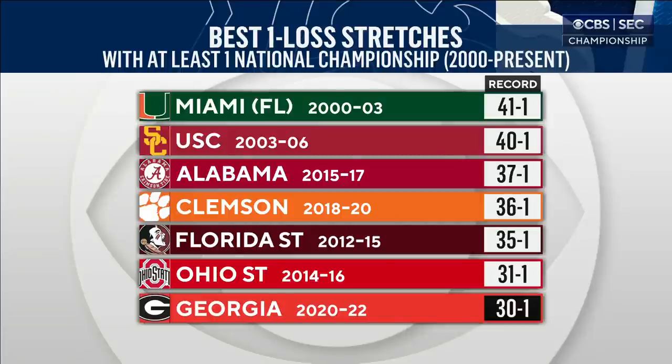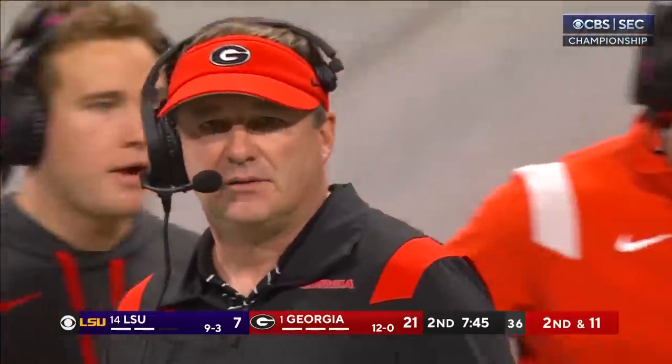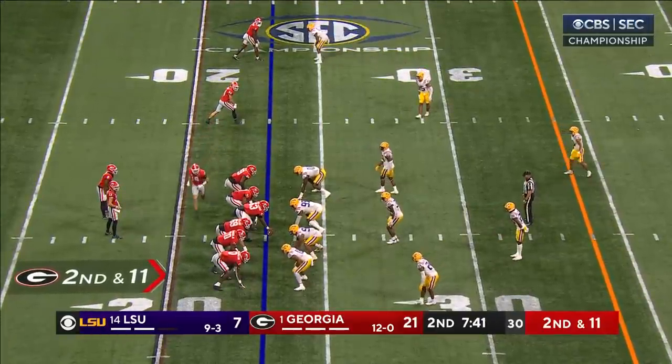Mentioned earlier in the broadcast, Georgia's won 30 of their last 31 games. Look at the group they've joined. Bad, huh? Man. Best one-loss stretches with at least a national championship. And Kirby and his crew hoping to do something last year's team couldn't do. That's win the SEC championship game. Right now, they got a 14-point lead.